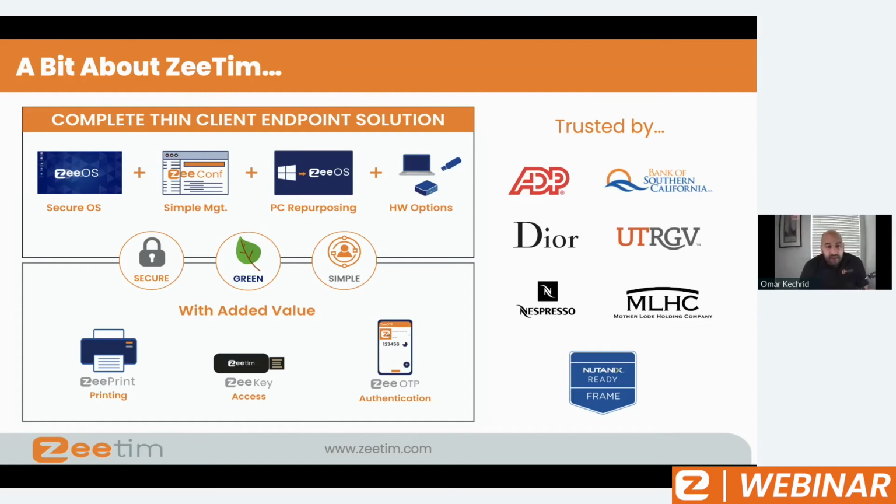Along with the Endpoint Solution, we have some added value products because we've spent a long time in this end user computing space. We actually come from a system integration background, so a lot of the stuff that we've developed came from real world use cases. So we have developed a printing solution. Based on what Z showed us with Frame, it's not really a requirement.